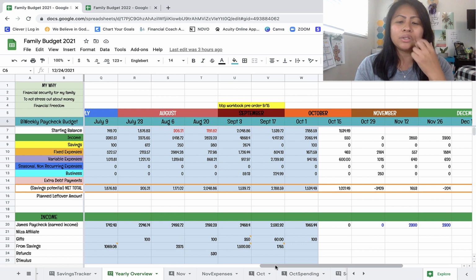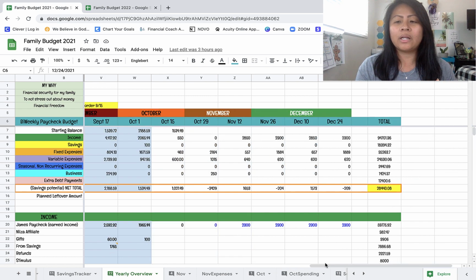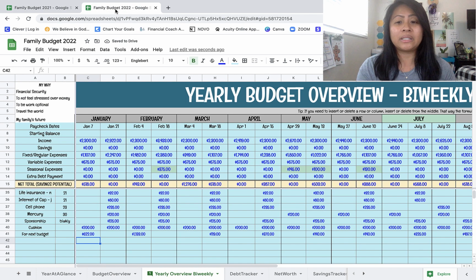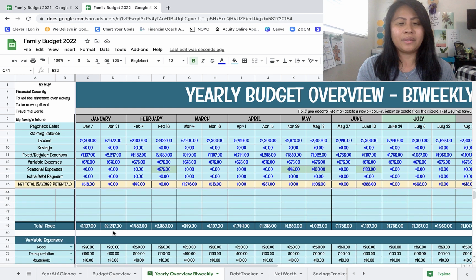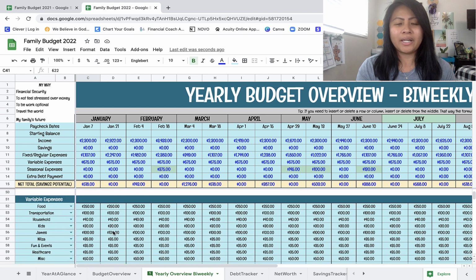But I want to try to do my best to keep up with it, because I want to make sure I have an accurate total at the end of the year. That way when I look back and review our annual, like what we spent and all of that, it's all put together for me and I don't have to go back and do the entire year. So that explains this section here for next budget and then from last paycheck. Hopefully I explained that okay. It's really just for planning purposes to make sure everything gets paid.